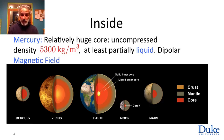Also, much to astronomers' surprise, missions to Mercury discovered a dipolar magnetic field. So there seems to be a geodynamo at work on Mercury. That is still something that people are studying.